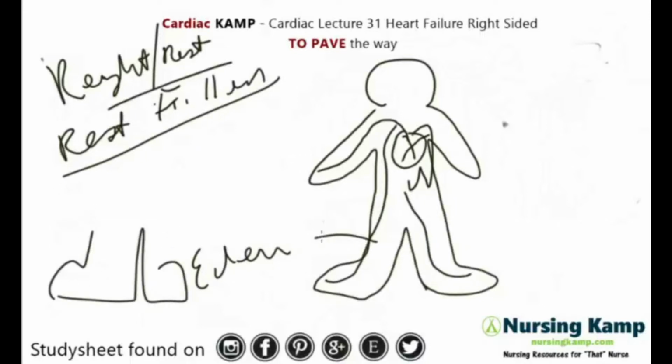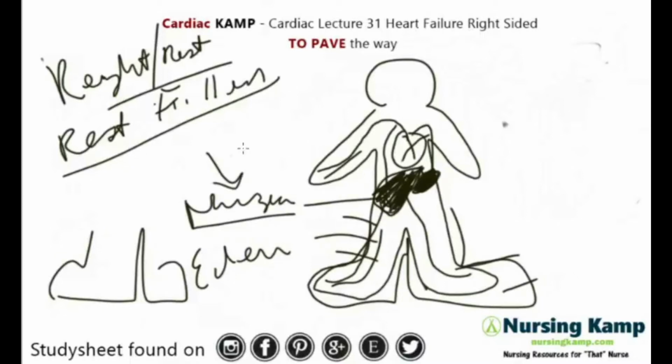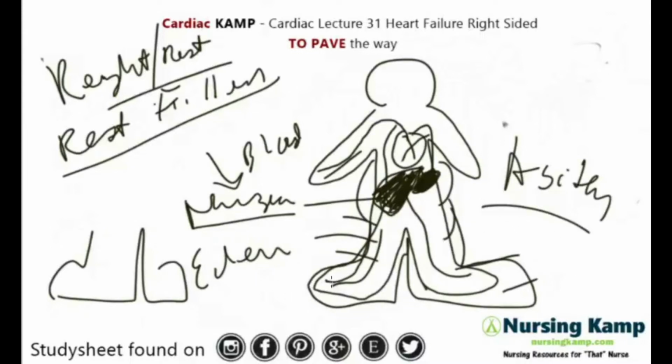Okay? And not only does it start to go into different degrees, see my pitting edema lecture, but what happens is that they start to get congestion in their organs. Like their liver gets really congested, and their spleen, that's called hepatosplenomegaly. And because of that, they start to get a little bit nauseous. And they feel full, bloated. And they start to get ascites, which is swelling of the belly. So everything starts to fill up with this fluid.